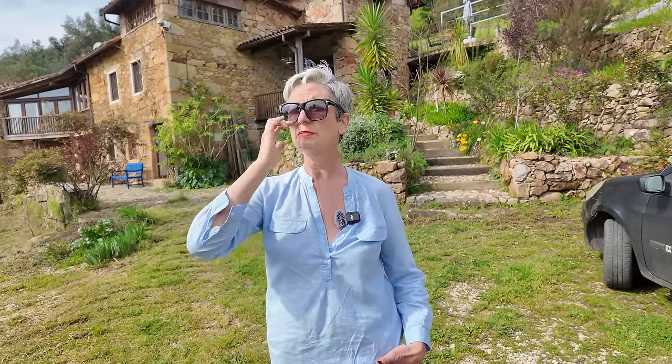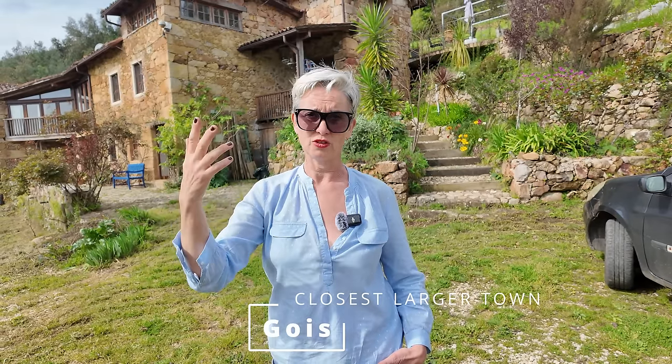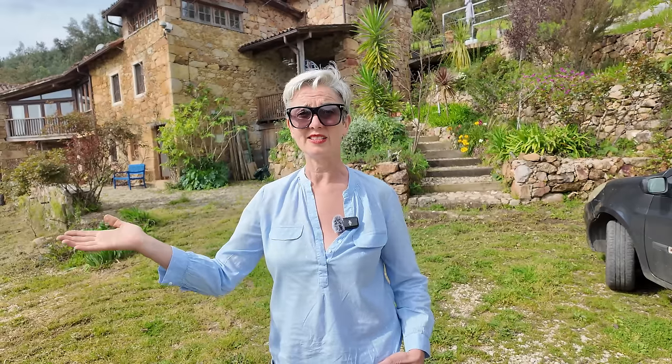Okay, and you'll find everything you need. Vila Nova de Ceira has a primary school, a supermarket, ATM, really good butchers, hairdressers, five minutes. I think maybe, yes, okay. But definitely an ATM. Gois has more, bigger supermarkets, more restaurants. Both have really good river beaches. We're on the river Ceira.